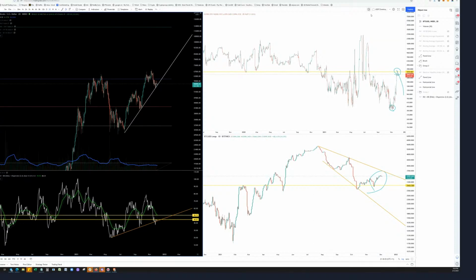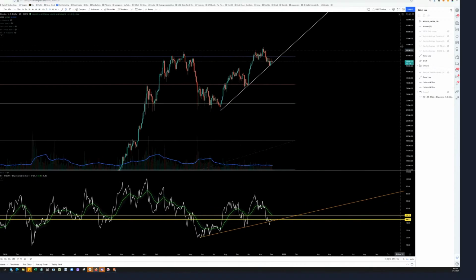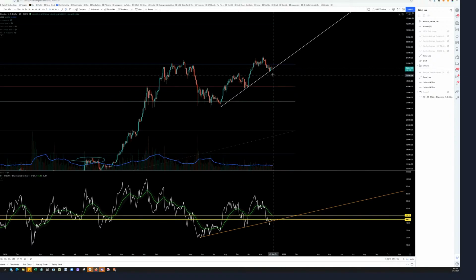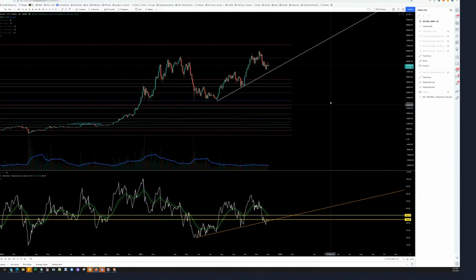Let's go back to our original chart. So that's what we have at the moment. We've got this trend line, but sometimes the way they do things. So if I look at that trend line, and if I take the log off, it changes, doesn't it?